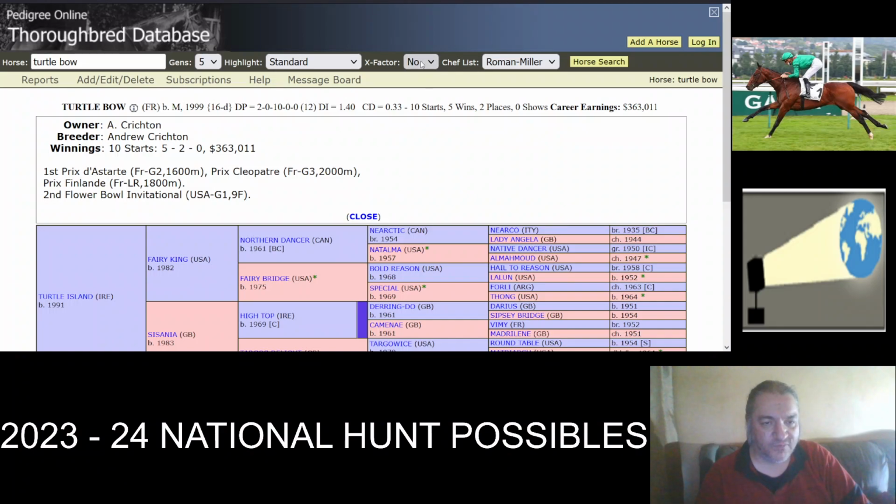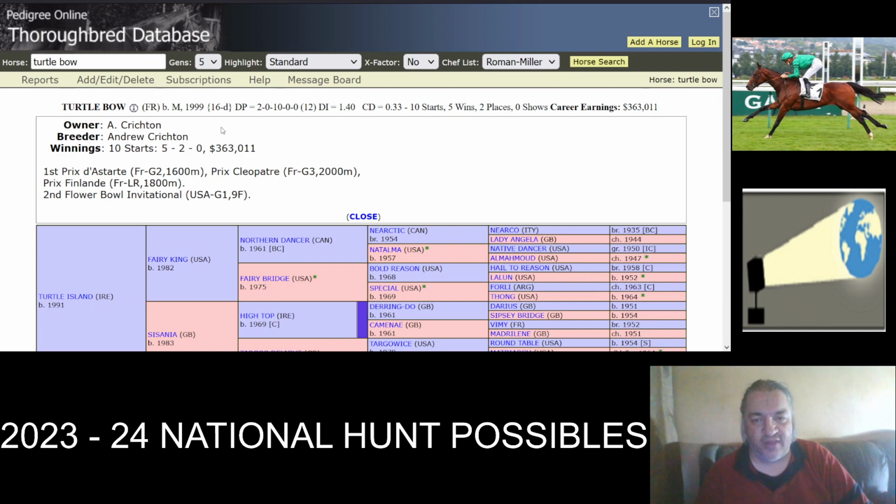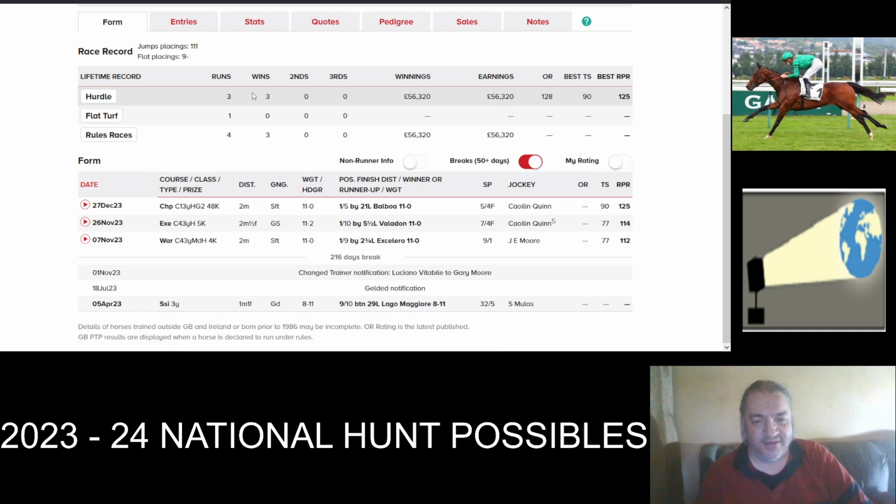And there was a dam called Turtle Bow that was out of the same dam, Clara Bow, as Turtle Bowl, who won 5 of her 10 starts. She was in the first 2 in 7 of her 10 starts, earning $363,000. Group 2 and Group 3 winner in France, unlisted race. And she was placed in the Flower Bowl Invitational in America. Group 1 placed, Group 2, Group 3, unlisted winning mare called Turtle Bow. So I'm sure you'll agree, plenty of very interesting horses there in the pedigree of this horse who's winning Grade 2 juvenile hurdles by 21 lengths. Salver, I do think, is a fascinating prospect at this stage.